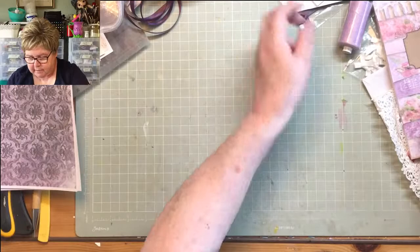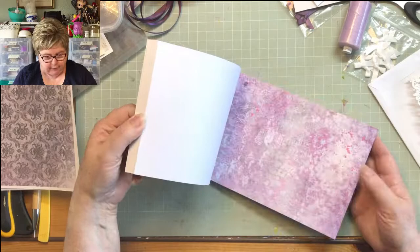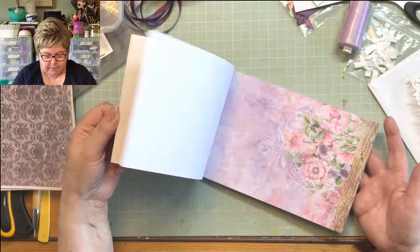Yeah, this is the other thing I meant to show you. This gorgeous paper pad from The Works. And I think for what we're doing today and tomorrow, it's just perfect. I've shown you this before. It's fantastic. I love this pad. Look at it. It's perfect, isn't it, guys? I love that page. It's my favourite.